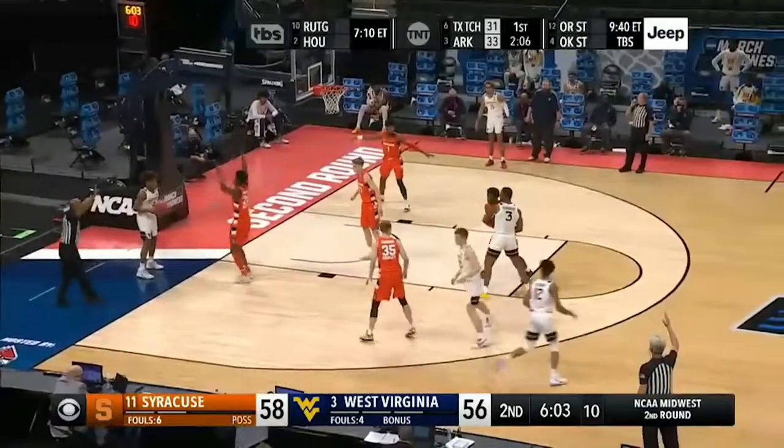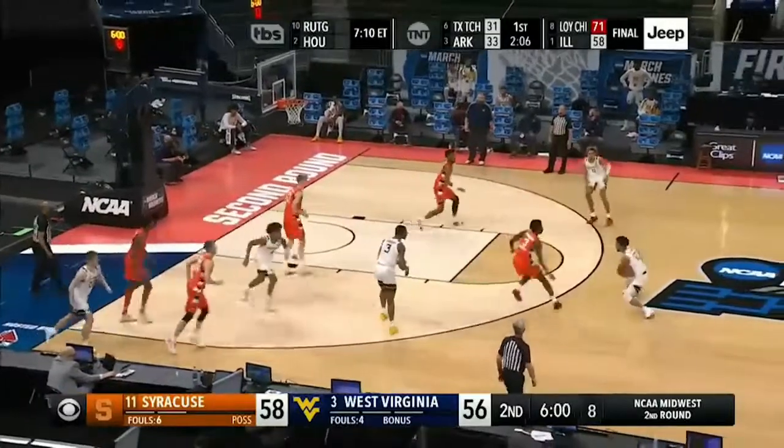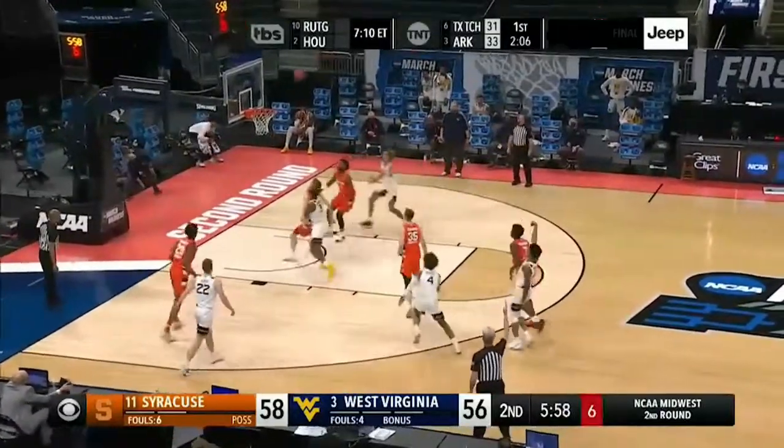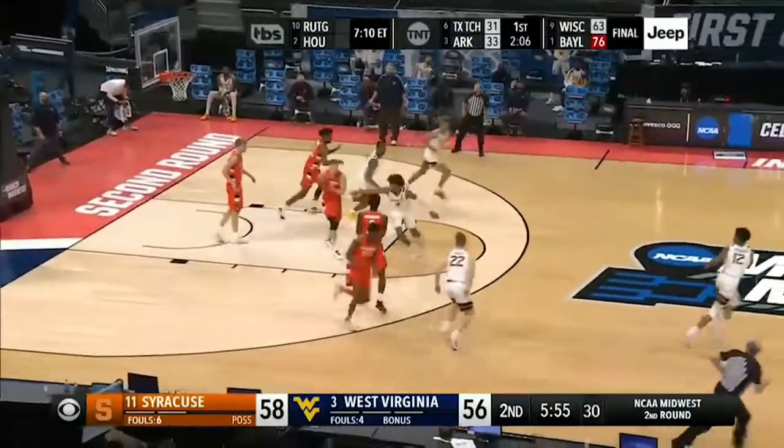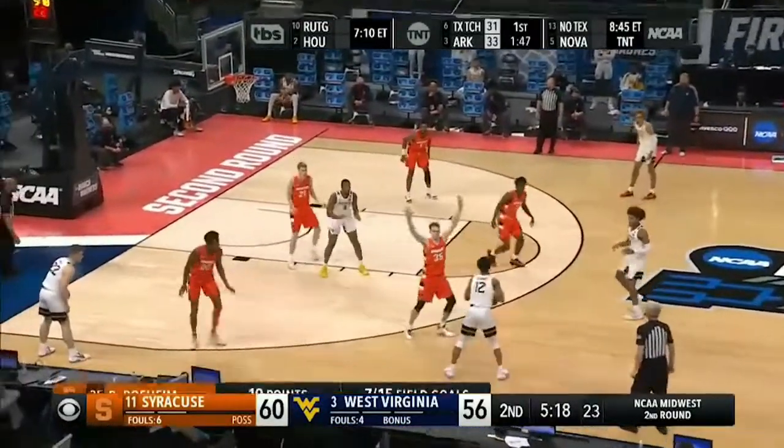He hit the tying three from the corner just a short while ago, but since that time, he's had a couple of times when he has passed it up. Not this time. He's going to launch it. There's Boeheim. Right behind them. 16 and a half.